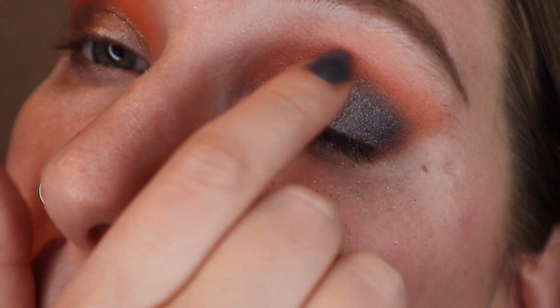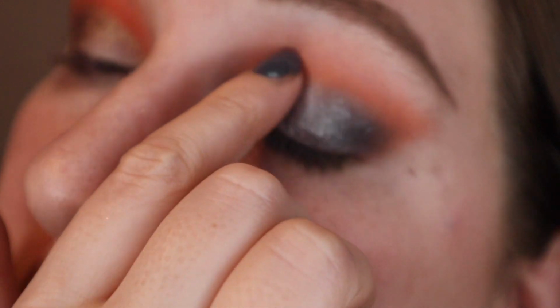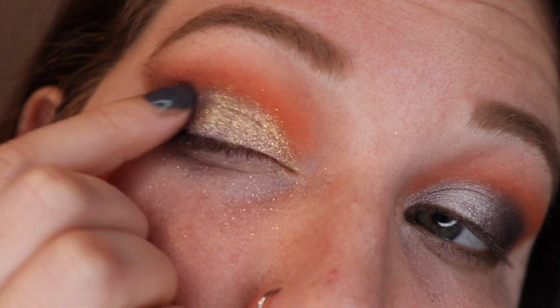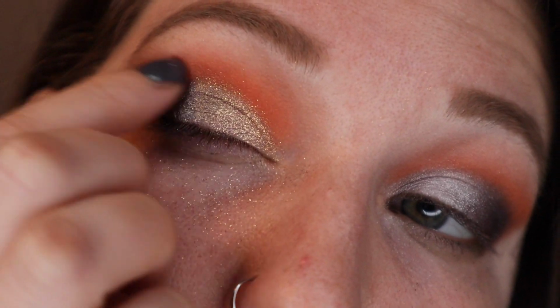I am going to go over them with my fingers and that will make both of them a little bit more opaque. Using this finger to kind of blend a little bit. And I'm actually going to reapply a little bit more of the gray here. So I might have gone a little bit too far with Opulent. Okay, cool. I'm going to just finish the whole look off camera. We will be right back.